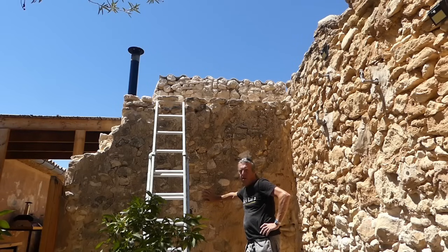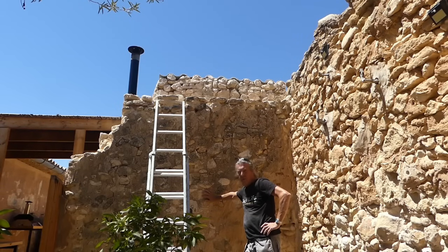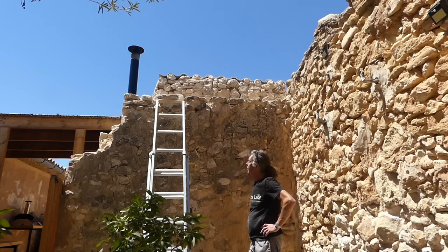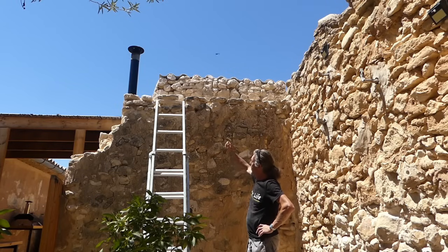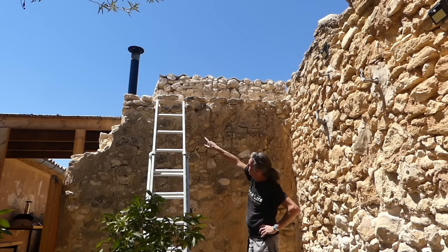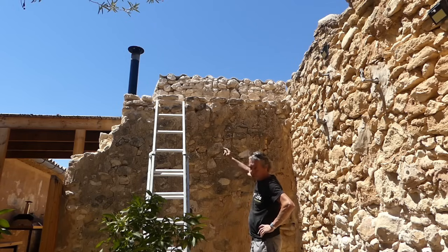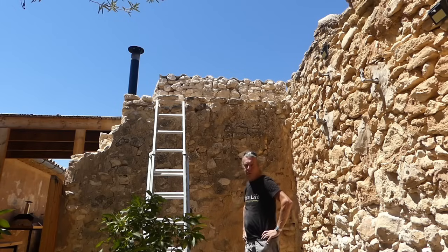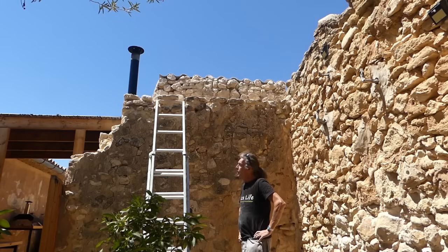Right, well, it's super happy days. The wall, what a mission that's been. It's fundamentally built. It's obviously not finished. It needs some pointing up. There's a couple of gaps by the top of the ladder there and stuff that need filling in. But essentially, the hardest work is done anyway. So yeah, that is a happy days.